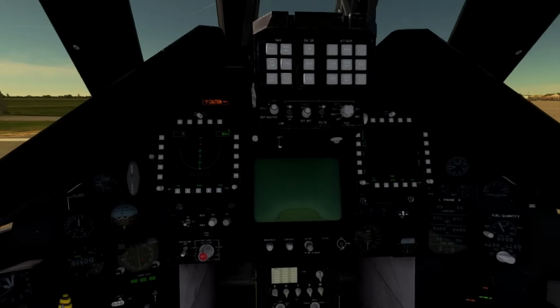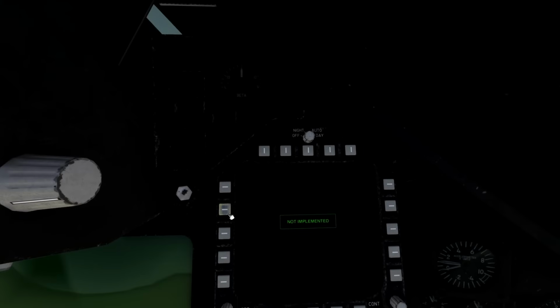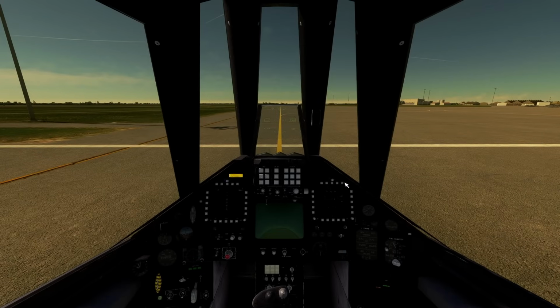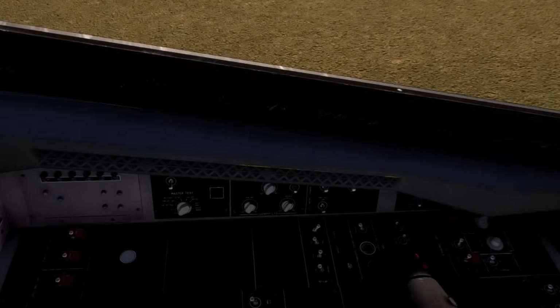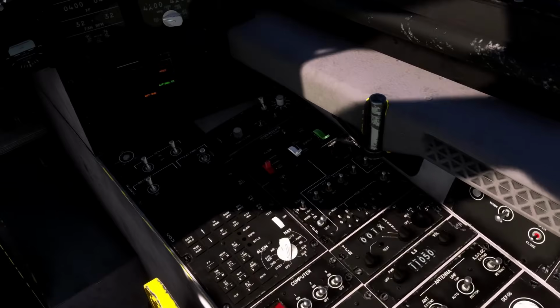There are a lot of interesting things integrated in this plane. You have like a menu over here. But a lot of things are not implemented in this plane, as you can see. And that is just because of the fact that this plane, even though it's retired, is still classified in some way, because it's still being used in some places, right? So that shouldn't come as a big shock. The cockpit is very nice and interesting.